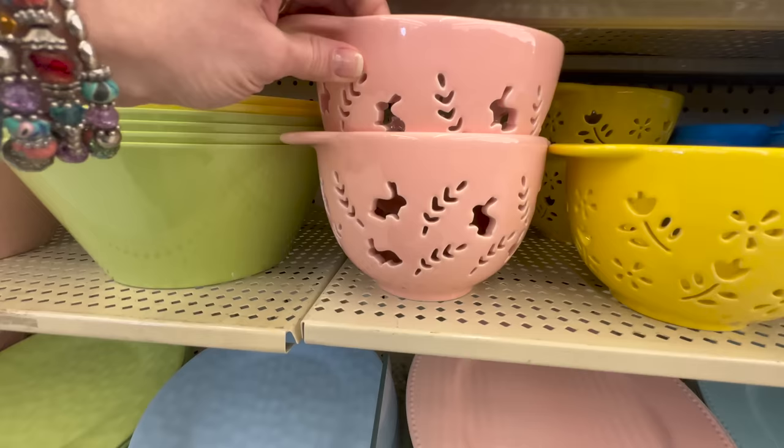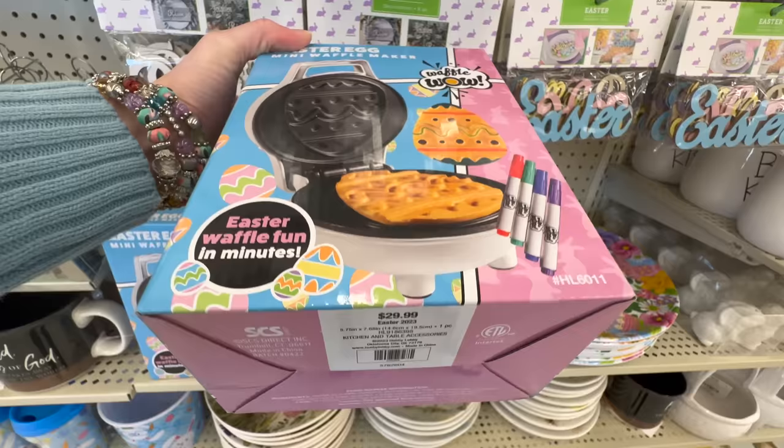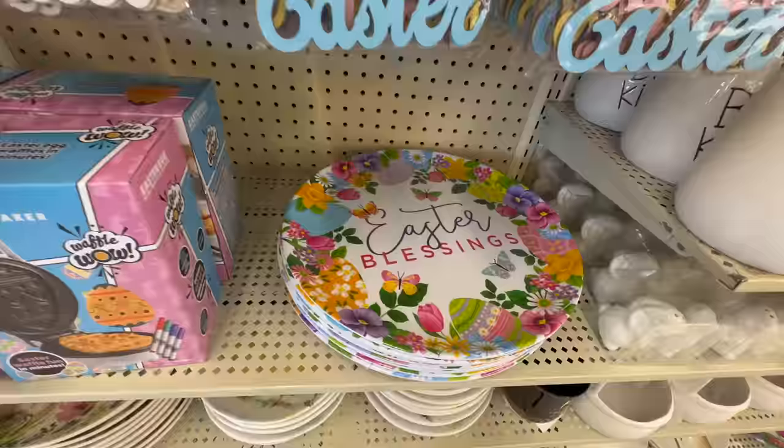I just love them. And then speaking of sweet, you could always spruce up your breakfast by making these cute egg-shaped waffles. This is priced at $29.99. You could even get your kids involved and have them color them. How cute. And you could even display them on an Easter blessings plate.